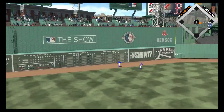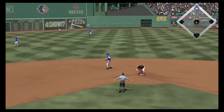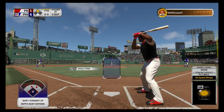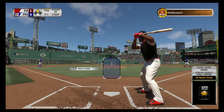Brock going back, and it bangs off the monster. He's around first, heading for two. And he's in there safely. He's got a double. Coming to the plate now, Felipe Rivero. He's newly entered into the ballgame, so this will be his first trip to the plate here in inning number seven. And this is fouled back and out of play.